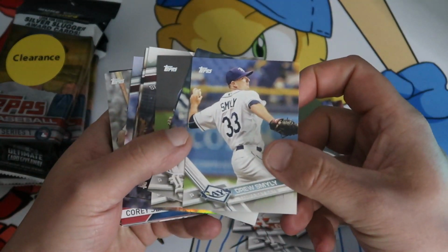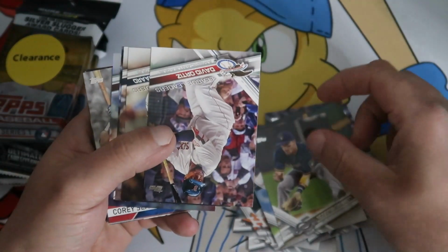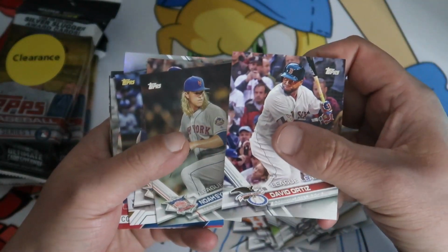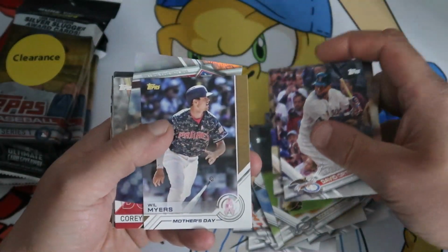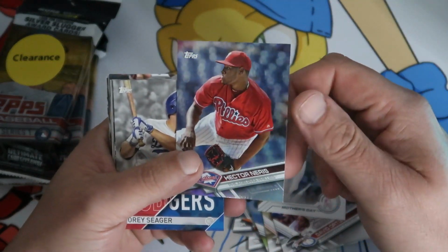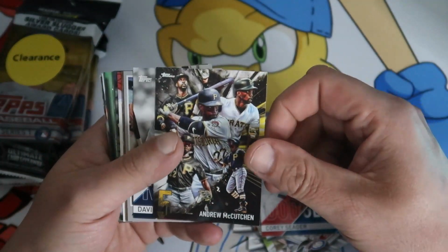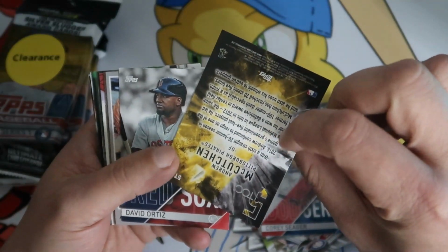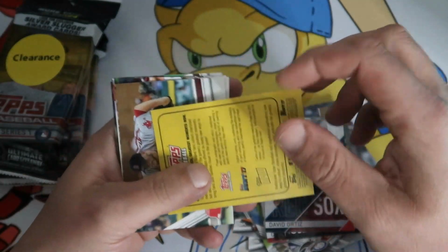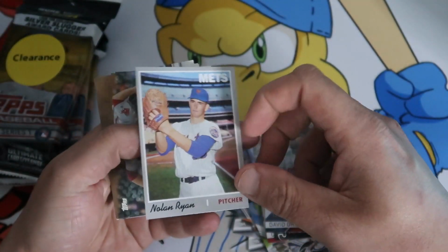All right, so here we go. Scooter Gennett. David Ortiz, Chris Bryant, League Leaders. Got a foil card, Hector Neris. Andrew McCutchen, 5-tool, whatever that is. Yeah, Nolan Ryan, this is a nice one. These aren't even numbered.